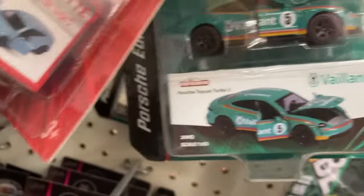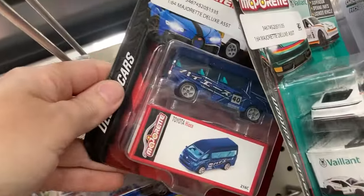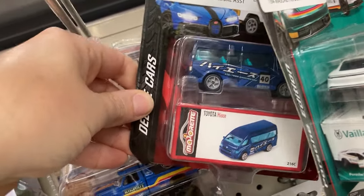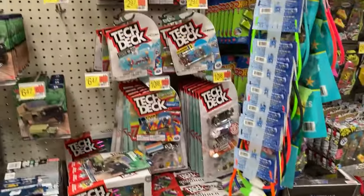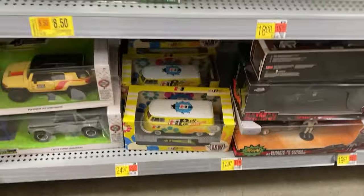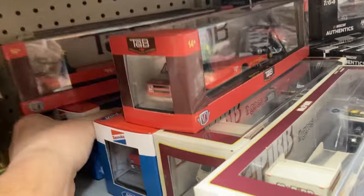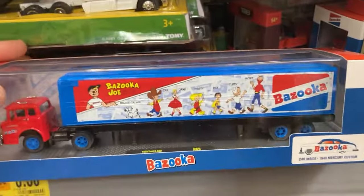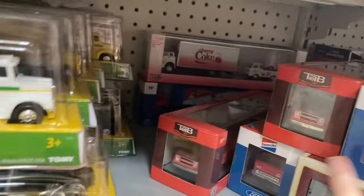Oh, we got both color variants. Another Taycan Turbo. And another Taycan Turbo. I'd be interested if I could tell they were Taycan Turbos. That's the Hiace or the, what is it? That is the Hiace. Where are the Maestos? Cool, I haven't seen that one yet. Oh, that's really cool. I'm not gonna do the big cars. What is that? Oh, Bazooka Joe. Damn, that thing's long. I don't know if anyone knows what Bazooka Joe even is anymore.